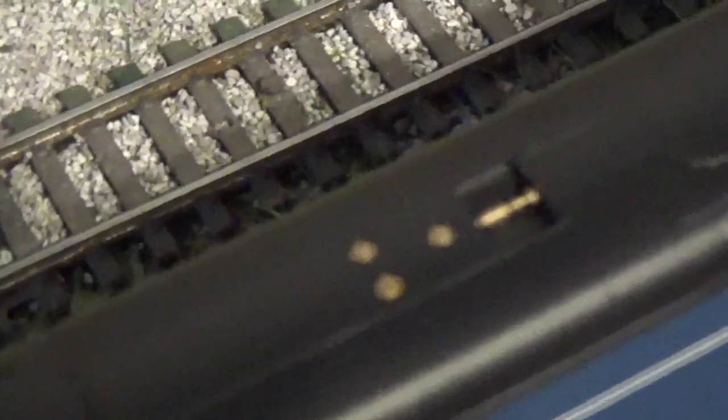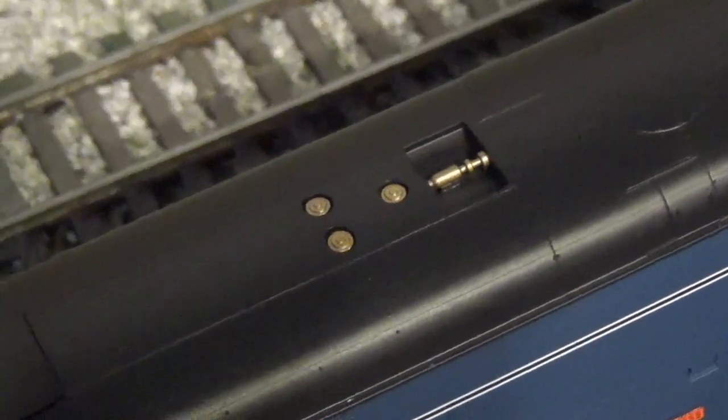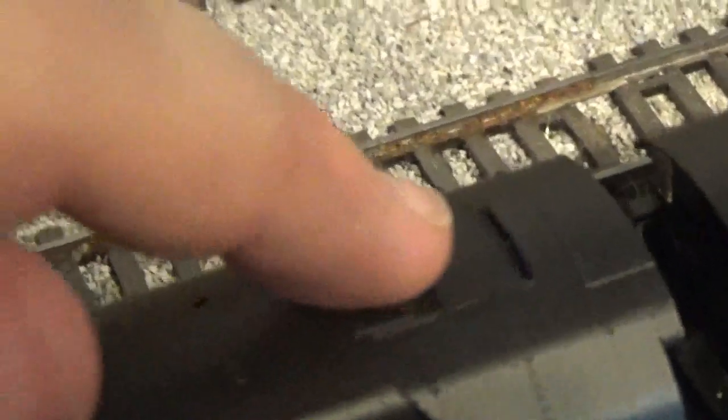On the top of the air smooth casing you have a whistle and the safety valves. On the cab roof you also get an opening roof vent.